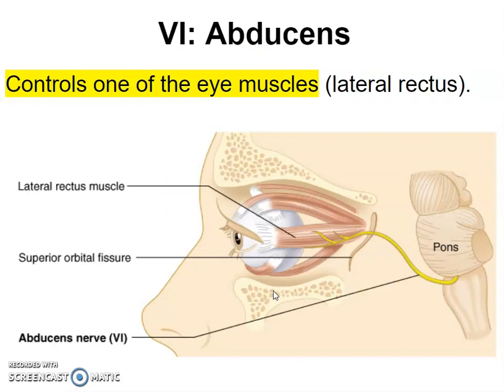After trigeminal is the abducens, and that controls more eye muscles, specifically your lateral rectus. So on your notes, you need to put abducens and then put eye, and then put in parentheses the lateral rectus only.